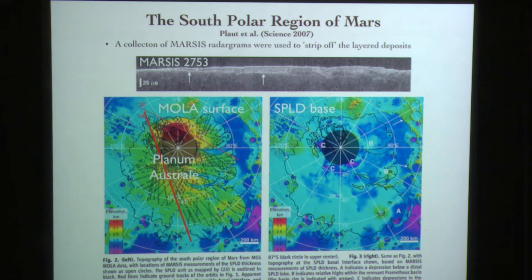And as data built up more and more, we also got these nice radargrams from the south polar cap showing a similar thing where you have the surface here and the subsurface detection here. And with hundreds of these across different orientations across that southern polar cap, you're able to map out the thickness of the ice over this entire region and essentially strip it off here. This is work led by Jeff Plaut, who is here in the room and will be joining us this week for the workshop. And he'll talk, I'm sure, more about MARSIS. So I'm going to focus more on SHARAD for much of this talk.